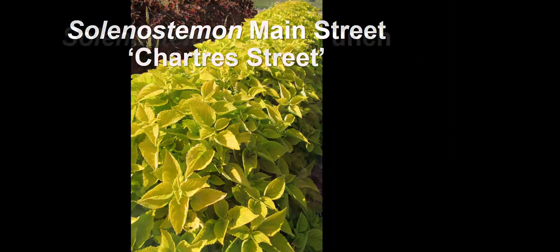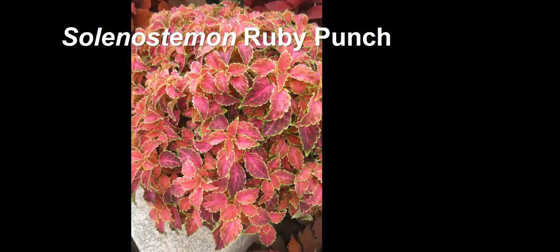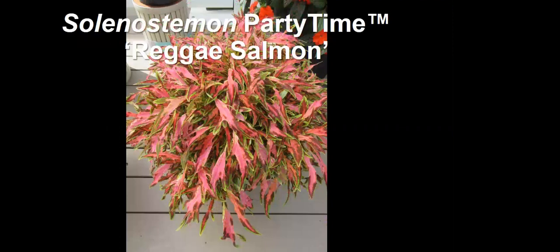So see what's out at your local garden centers. Ruby Punch is relatively new. Notice the lime green edge on that scalloped edge. Reggae Salmon, now there's a very elongated cut leaf with a lot of pastels to it. So, you know, I won't write poems about these things, but I tell you, I could wax poetic about the benefits in the garden for these.